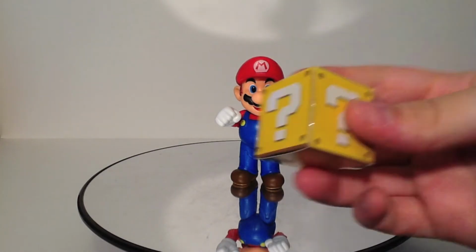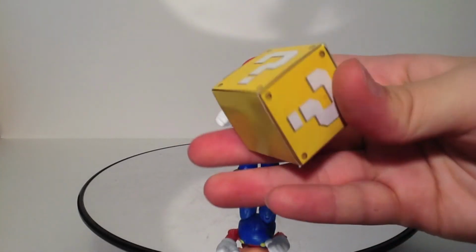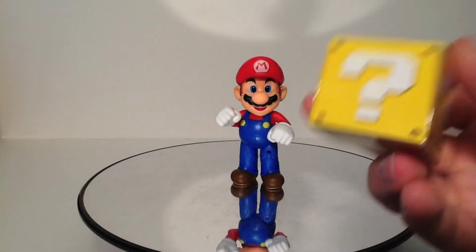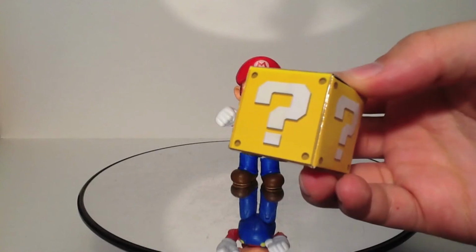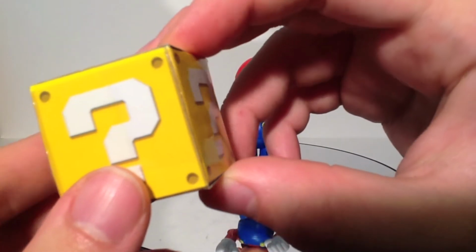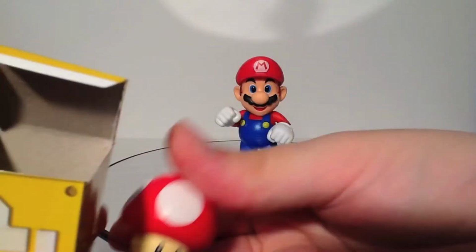But he also does come with an accessory. It comes in a question mark block. I'm going to warn you all out there, this is spoilers for what this figure comes with. If you don't know what the mystery accessory is, skip ahead to later on in the video. But if you don't care, which probably most of you don't, here we go. It is none other than a Super Mushroom.